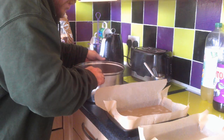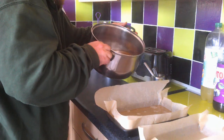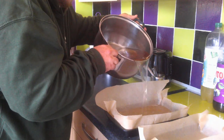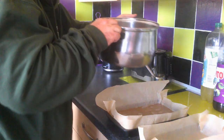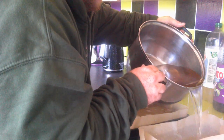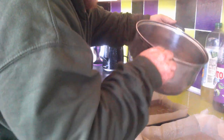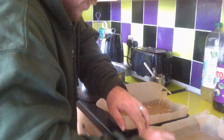Now maybe just pour that in there. See, it looks like water there, but actually it was like thick syrup. I don't understand why it looks so different. But yeah, we put it in there for a bit, let it come up, and then move on to the second one.